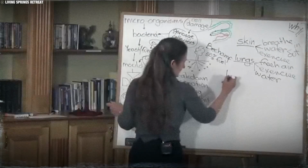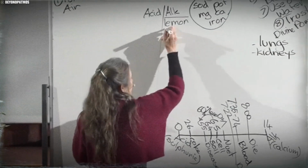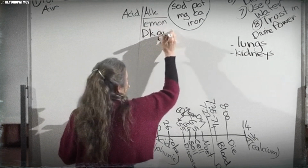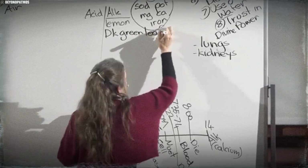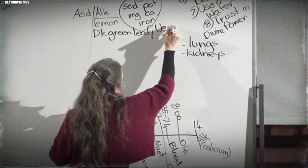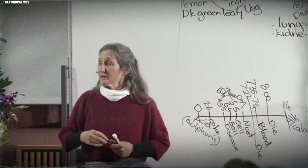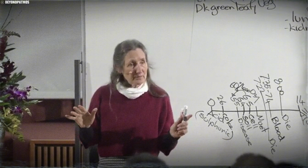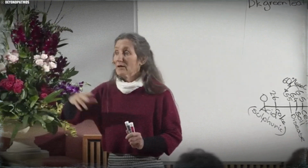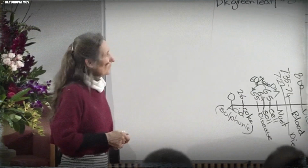The second alkaline food on Dr. Barbara's list is, second, green leafy vegetables. The second most alkaline are dark green leafy vegetables. We should be eating some dark green leafy vegetables every day. And if you cook your dark green leafy vegetables, you do not lose your minerals. You only lose your minerals if you throw away the water that you cook them in or that came out. Keep that water.